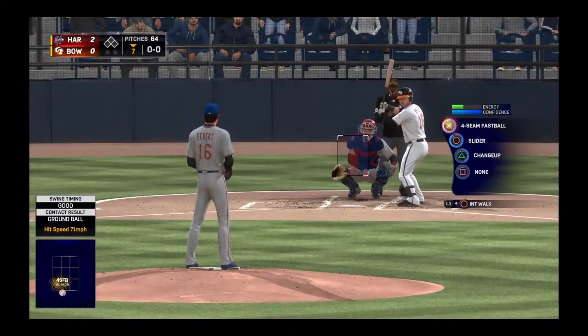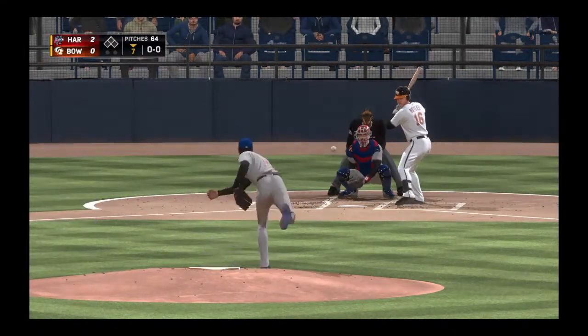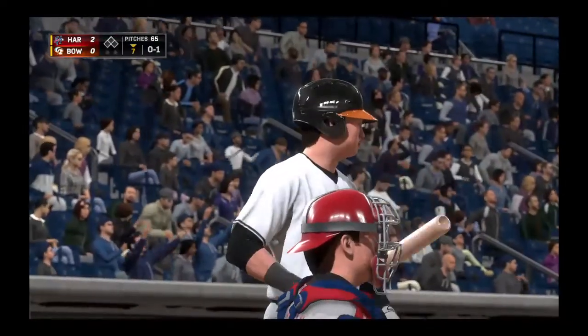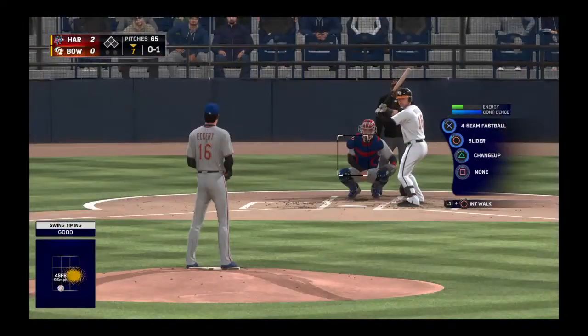Ready for another shot now. Brandon Boyles struck out twice thus far, so we'll see if he can fare any better here. And he tries to hold back on the swing, but I think it would have been ruled a strike anyway. It's 0-1.